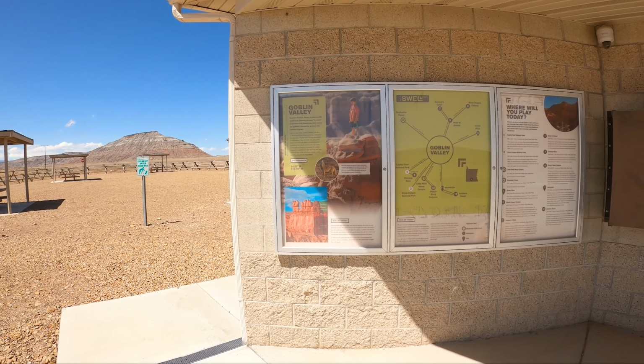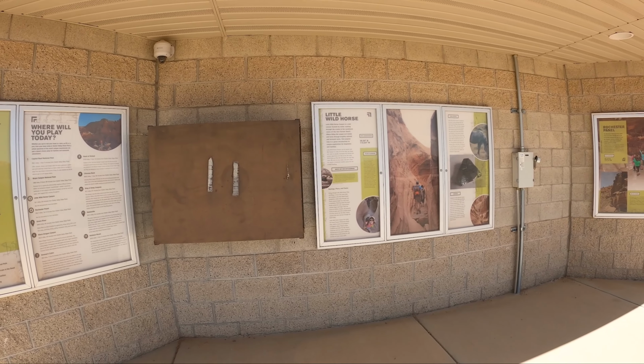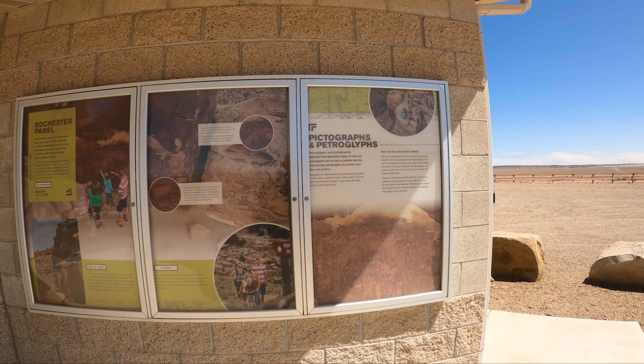And on this side, it again talks about other areas in the vicinity like Goblin Valley, Little Wild Horse Canyon, the Rochester Panel. Boy, I haven't been to this one before. And talks more about pictographs and petroglyphs.